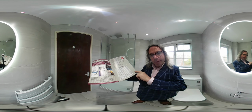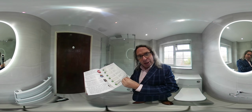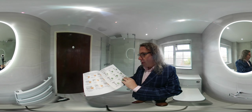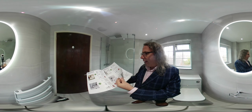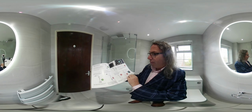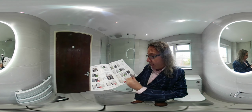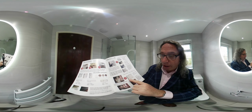In the brochure, it shows you what's included. Any of the baths, any of the showers, shower enclosures, toilets, basins. I'm going to flip through very quickly. Taps are included. If it says it's included in the price, it is. So we've got showers included, vanity units included. Now some vanities cost a bit more money, and if they do, it tells you by how much.